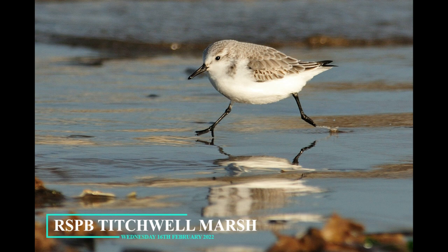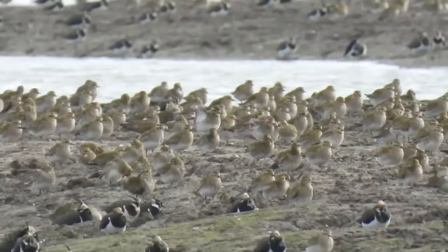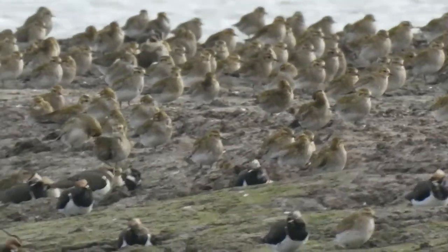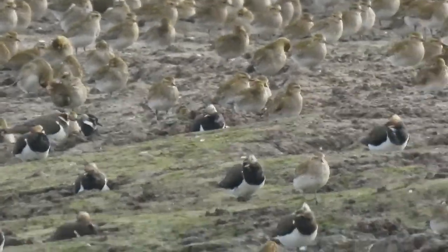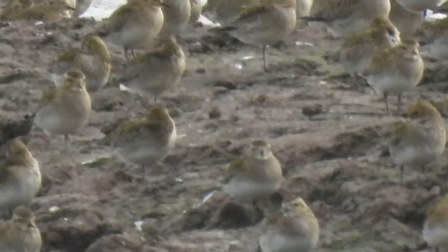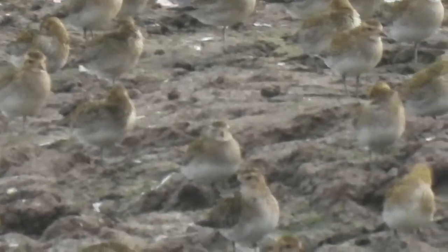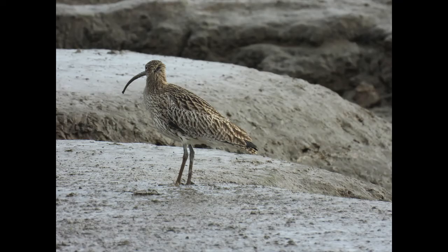And then this was by far the best day of the holiday. All those golden plover. It's like they came from nowhere. Did they just come suddenly while I was at Welney? They're so cute, but I want to see them in summer plumage as well. They look quite interesting like that, but nevertheless they're very cute.